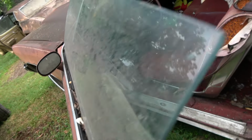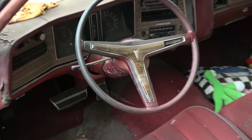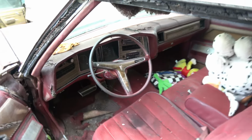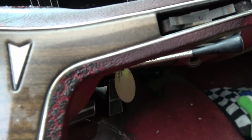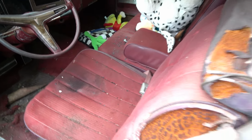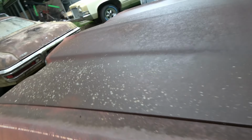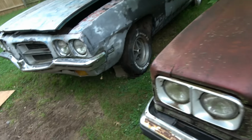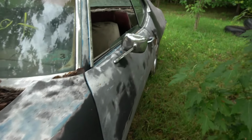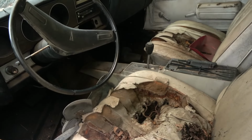Oh. 101,000 miles or something like that. Okay, not bad. Not too bad. Oh yeah, I left the window up on this one. Oops. See down there, the engine's not doing so well on this one. Yeah, this one's kind of nasty.